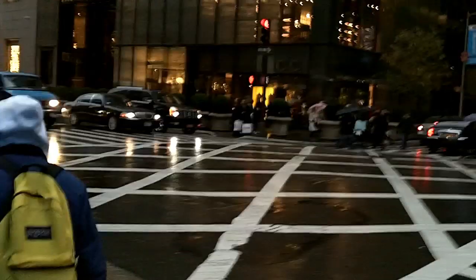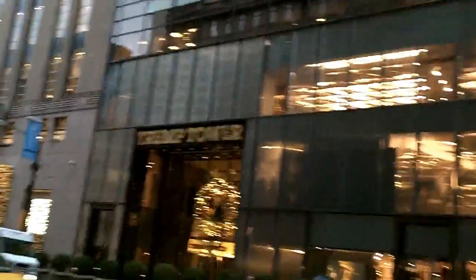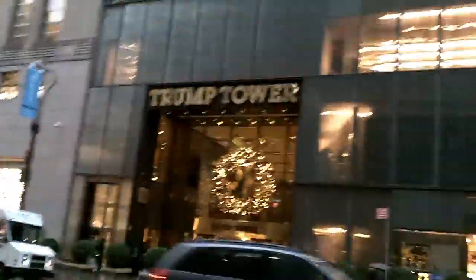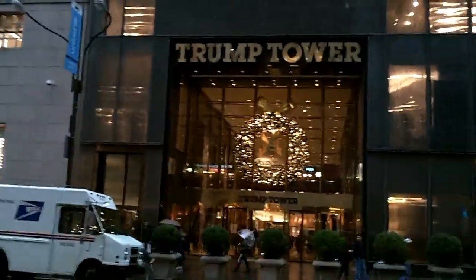And we're walking on 5th Avenue further uptown towards Central Park. The traffic here is absolutely crazy. And if you now look to the right, this is the Trump Tower. Very high. Let's go in and say hi to Donnie. Was in Trump?